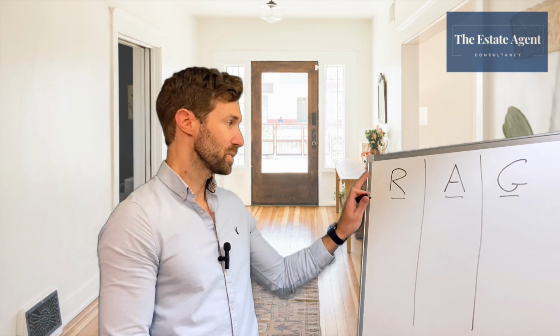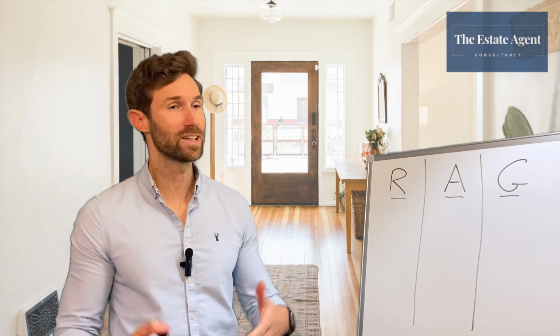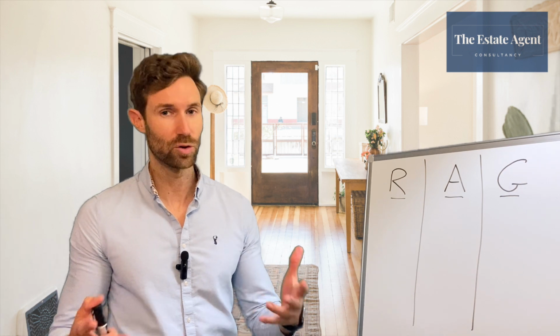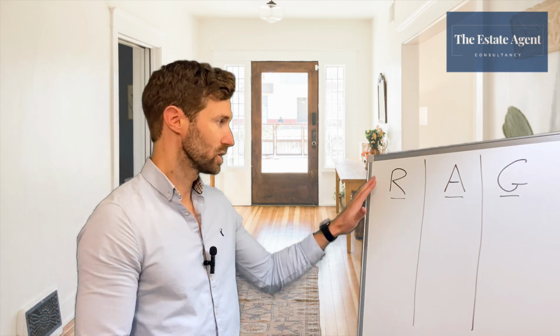So red is a bit of stock that is probably not going to sell. You've had a chat with the homeowner about the pricing of the property. It may be overvalued or it isn't selling for some reason. You've gone forward with suggestions to get that property sold, whether that be a price reduction or a relaunch or something like that, and they're not having any of it, and it's a bit of stock almost for having a bit of stock's sake. So this one we are not expecting to sell anytime soon.